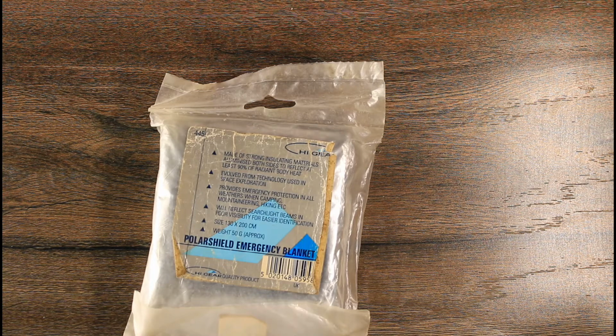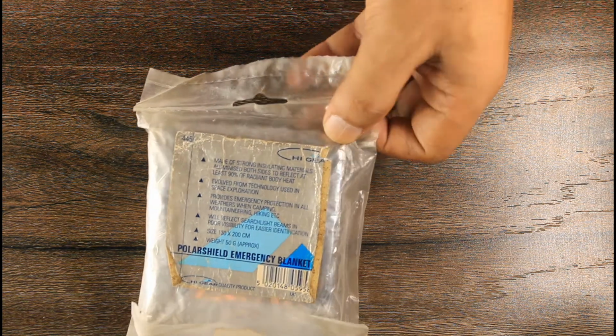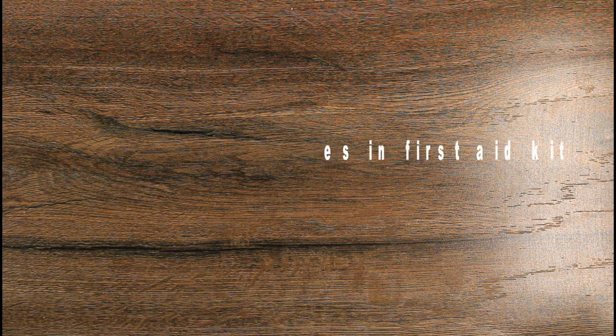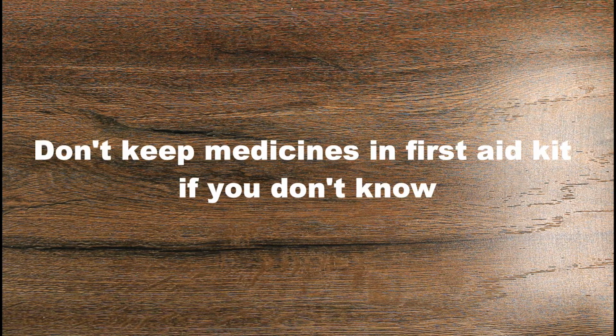Next thing is illness. Your first aid kit should contain some medicine for illness. But if you don't have knowledge of medicines, do not keep them in your first aid kit. First consult your doctor or your health caregiver. Whichever medicine suits you, that you should keep in your first aid kit.